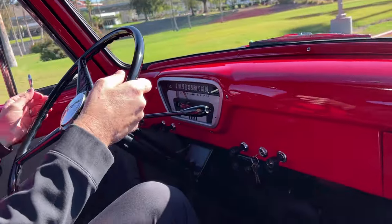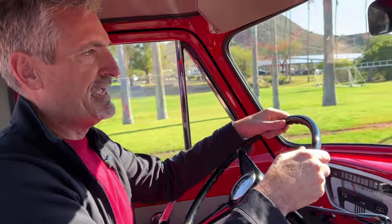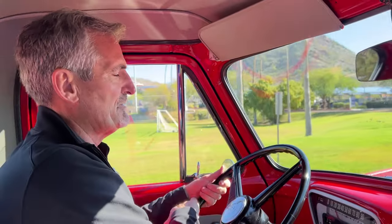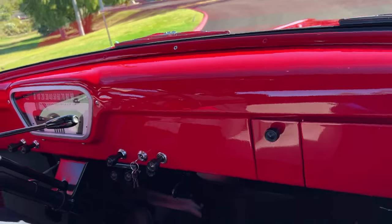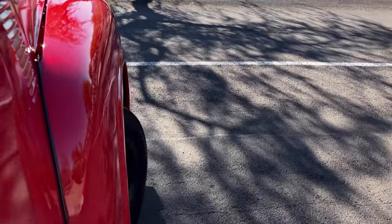It features the 239 V8 with about 130 horsepower. Everything is original to the truck. This is the original vermilion color, which was on the truck from new, which obviously is the coolest color for a Ford truck.